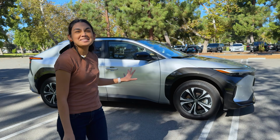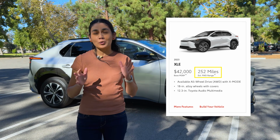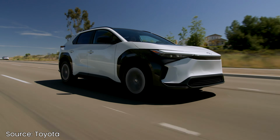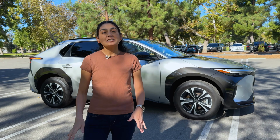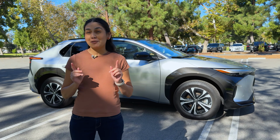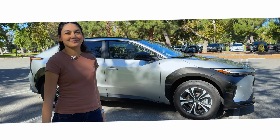The car behind me is an XLE front-wheel drive, which gets an estimated 252 miles according to the Toyota website. Its fuel economy is pretty good for a car of this size, getting 119 miles per gallon equivalent. Some of the technical specs on this car are a bit strange, but I'll get to them a little later in the video. For now, let's check out the exterior stylings of the crossover.